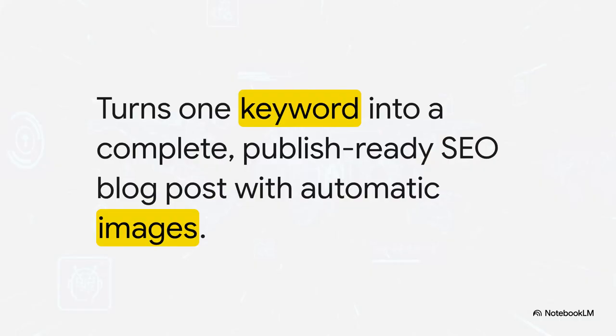And hey, if you're a creator who just wants to put blog growth on autopilot without all that manual editing, you have to check out Easel AI. It's a highly specialized tool that literally takes a single keyword and instantly spits out a complete publish-ready SEO blog post. The whole thing comes fully formatted with automatically generated images. It's an absolute shortcut to driving organic traffic.